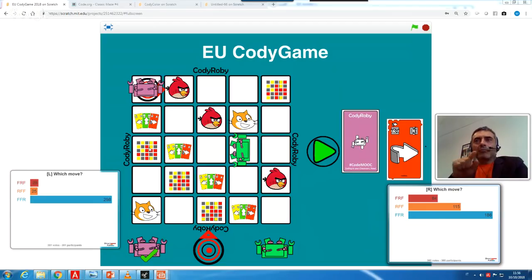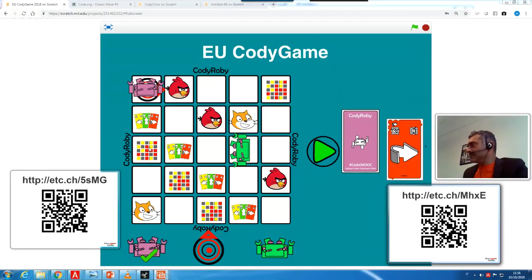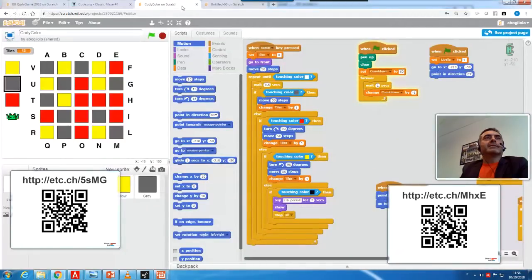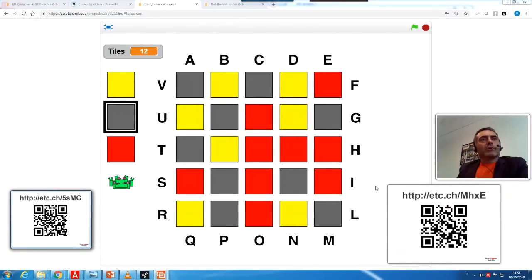So since we finished very soon, because the game was played in a very effective way, and notice that this also depends on the fact that the cards were very useful to both teams to play, because sometimes the cards are not so fortunate. So I would like to show you something else and to ask you another question based on Cody Color, which is this game here. So Cody Color works in this way.